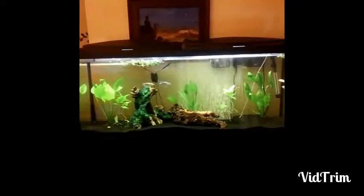So yes, that is this tank, and I just have all live plants in here and 2 big pieces of driftwood. And the filter I'm using for this tank is a Top Fin 75. The lights are LED lights. And the heater, I do not know what brand heater it is because it came with this tank, and they didn't really name it. I think it was like a 200-watt heater, but I don't know the name or the brand of it.